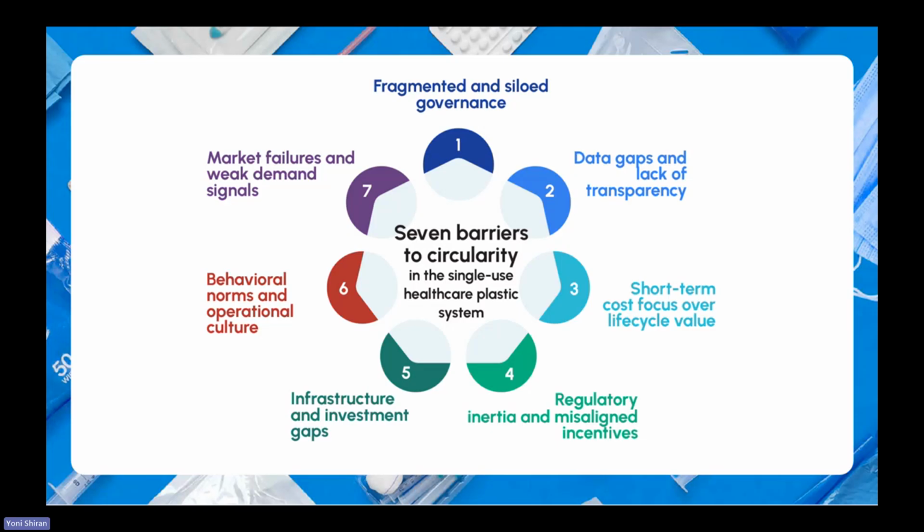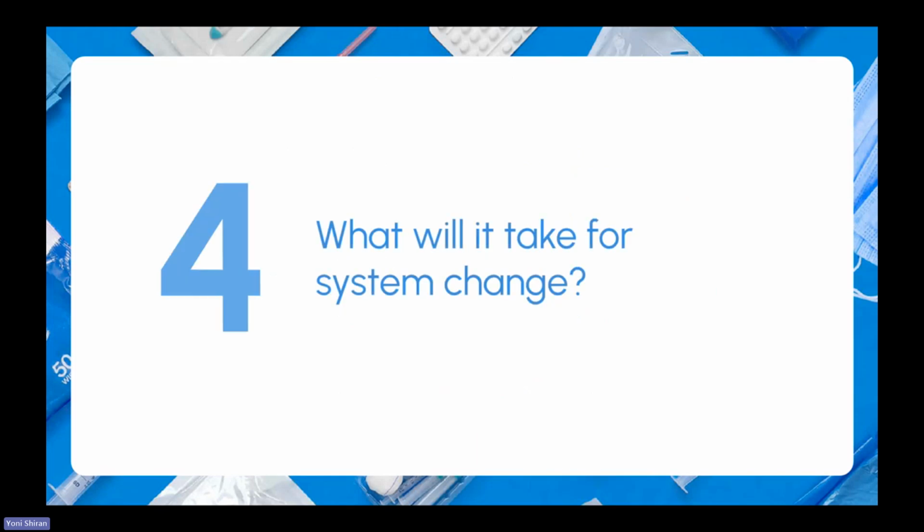Of course, we need to complement that with behavioral norms and with addressing market failures that sometimes send weak demand signals. We spoke with one of the recyclers asking them, why don't we recycle more healthcare plastic? And they said, of course, we have the technical ability to do that. And of course, we want to do more of that. But if the hospitals are not separating the stuff or not sending us things to recycle, then of course we can't invest into these recycling plants. So it's a full system approach that needs to be delivered and built to ensure that the healthcare system can shift towards circularity.